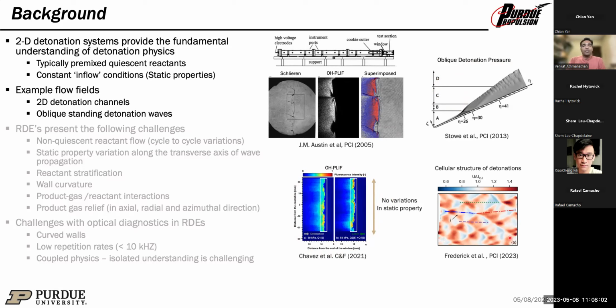And again, the last thing over here is recent work by Mark Frederick, where he used ultrafast diagnostics to understand how cellular propagation occurs in a methane-oxygen flame and a hydrogen-oxygen flame. He extended this using advanced, current-generation laser diagnostics to get cellular structures, because earlier this could be done only by soot foils. So fundamental understanding like this provides us an ability to take this framework and try to see what happens in the RDE.